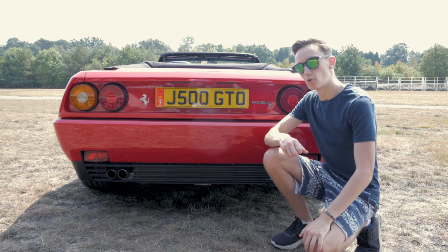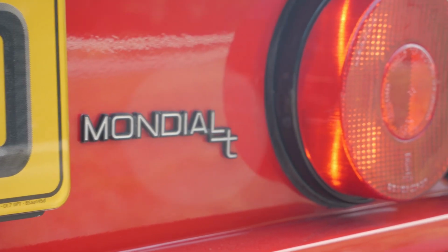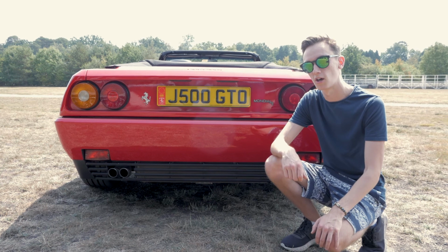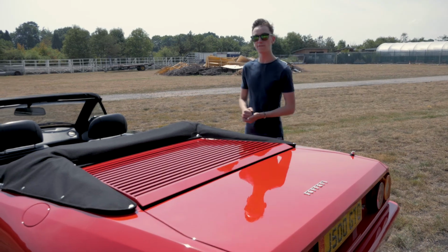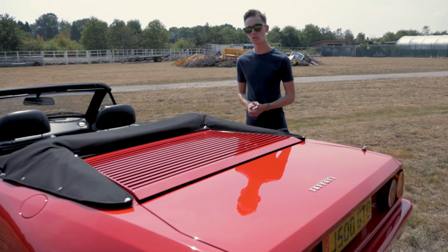Now, the name Mondial, where does that come from? Well, it's a French word which means global, and Ferrari used this nameplate on the 1950s F1 Championship. The T stands for transverse, which means where the engine is being put in sideways. Now this Ferrari is the last ever V8 mid-engined four-seater Ferrari built, which means it's quite special.